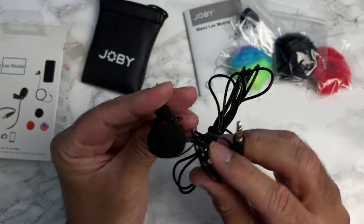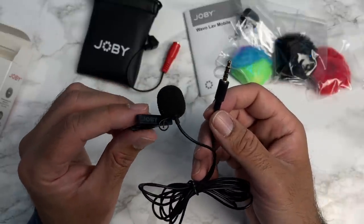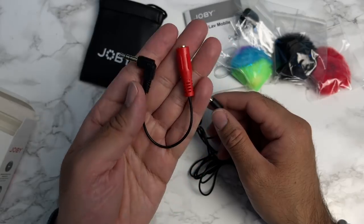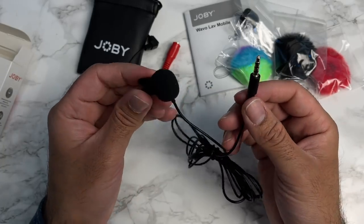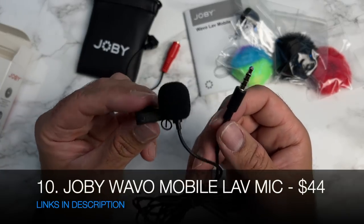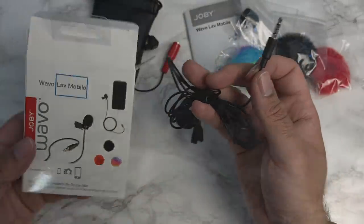It's a clip-on microphone. Just clip it straight on. It is an omnidirectional clip-on lav mic. And this also comes with a TRRS to TRS adapter. So it's ready to use straight out of the box. Great for vloggers and content creators. Enhance that quality. Another great affordable but premium product by Joby. So that is the Joby WAVO, people.